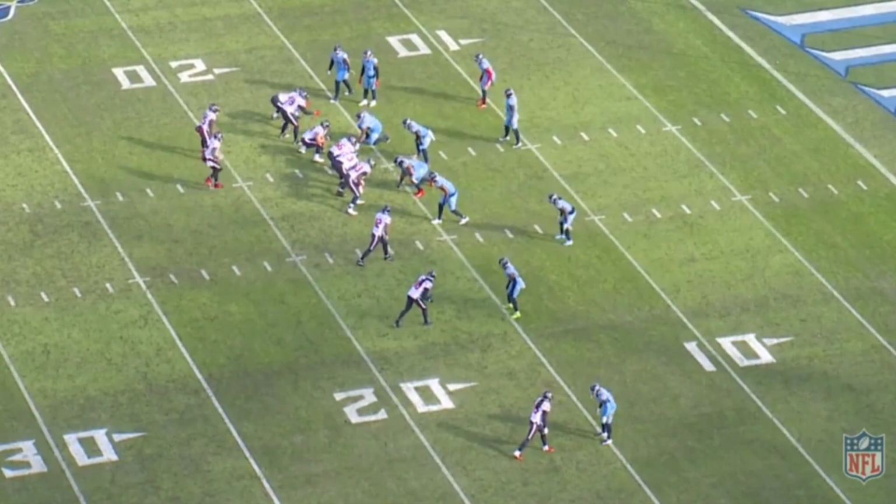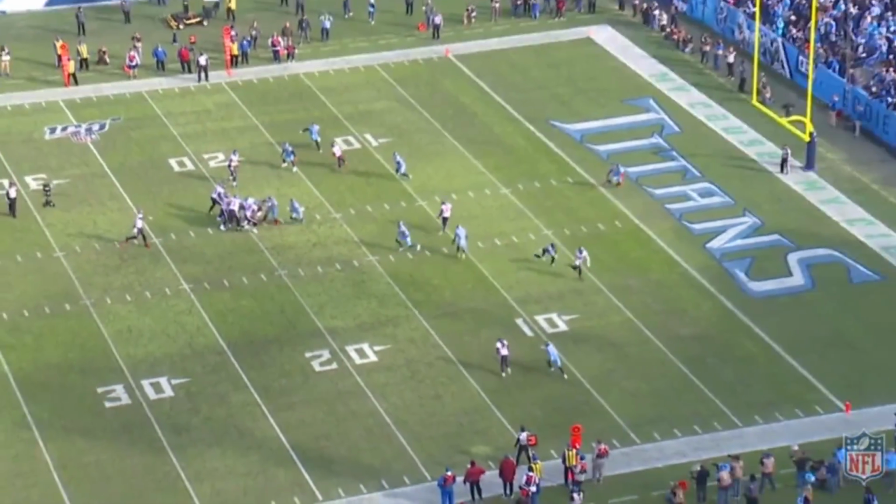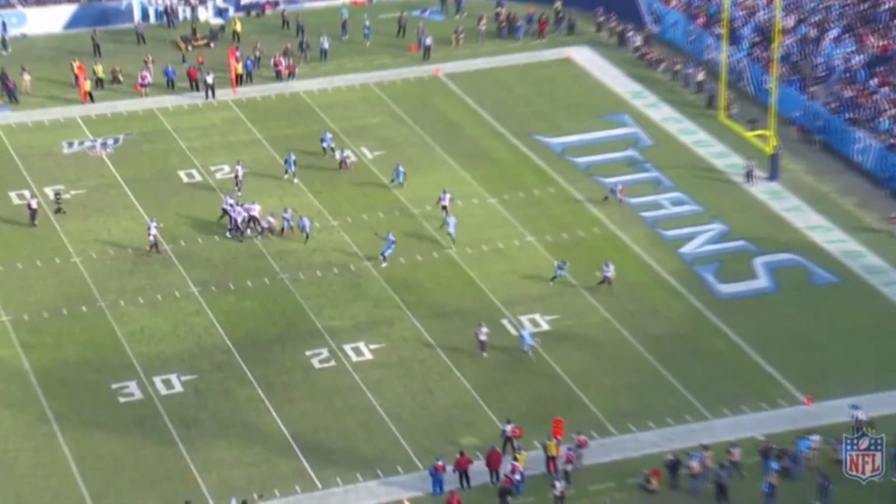Unfortunately, they're playing hurt, but they're going to have to step up. Somebody is going to have to step up because if, again, N'Keal Harry can make those types of moves, you don't want to let him make those types of moves against you and get burned that badly, because Brady will not miss those throws.